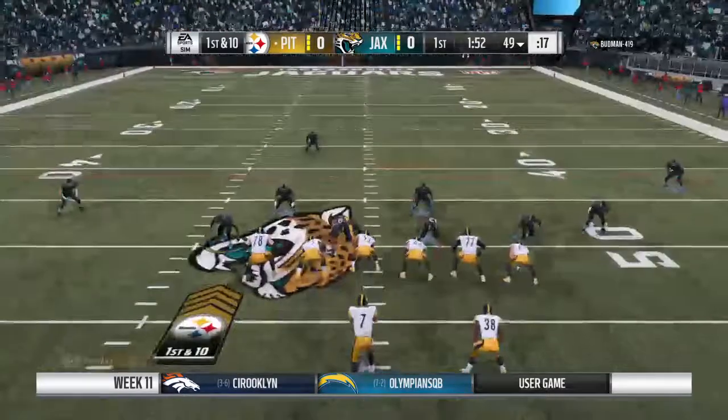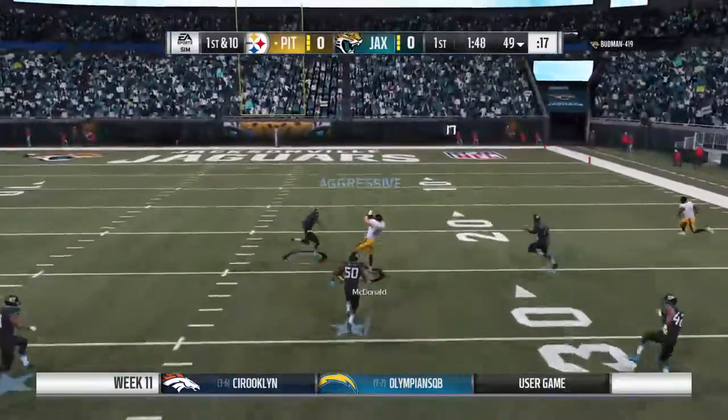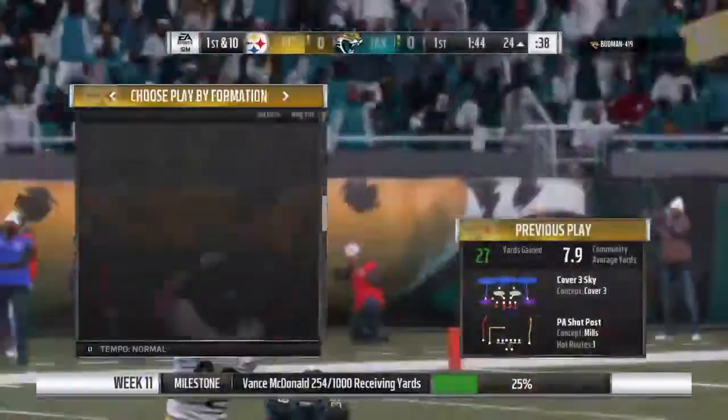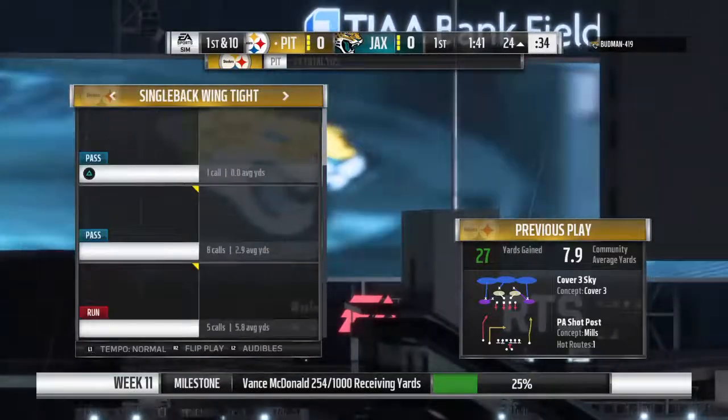They go play action here on 1st down. And McDonald here over the middle. And he goes down, but not before getting this inside the 25. A very solid gain of 27.